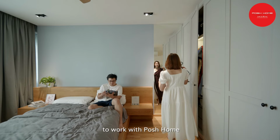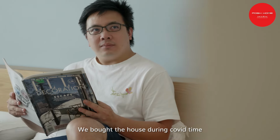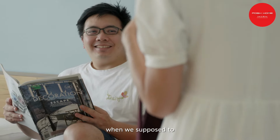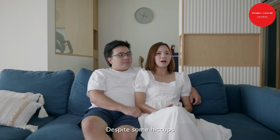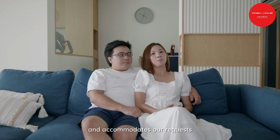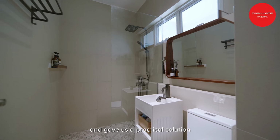work with Posh Home. The biggest challenge, I believe, for most homeowners is the timeline. We bought the house during COVID time, when we were supposed to start renovating our house right after Chinese New Year. Despite some hiccups, our ID was always very responsive and accommodating to our requests. She rectified the problem quickly and gave us practical solutions.